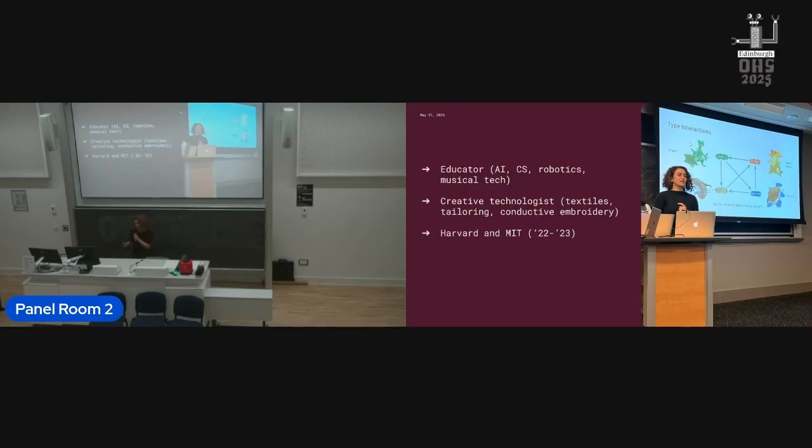And I also went to Harvard and MIT 2 years ago, where I also taught about Pokemon and game theory, as you can see on the slide. But most importantly, I was there to learn about digital fabrication and about education, how we can teach these skills to empower all generations and all people of all walks of life.